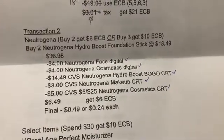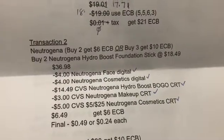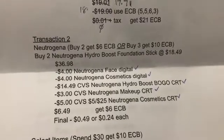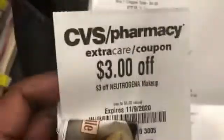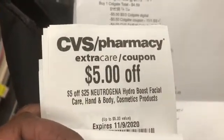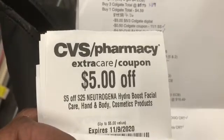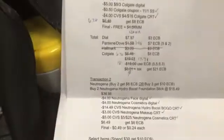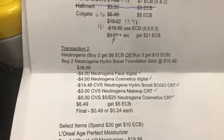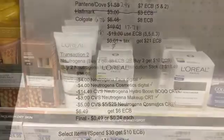I have a Neutrogena Hydro Boost BOGO CRT, and instead of it taking off the $18.49, it's only going to take off $14.49 because I am using a manufacturer coupon. Then I have this $3 Neutrogena Makeup CRT, as well as this $5 off of $25 Neutrogena Hydro Boost Facial Care, Hand and Body Cosmetics product CRT. If all of those apply, I'll pay $6.49, getting back that $6 in extra bucks, making the final cost 49 cents for both, or 24 cents each.